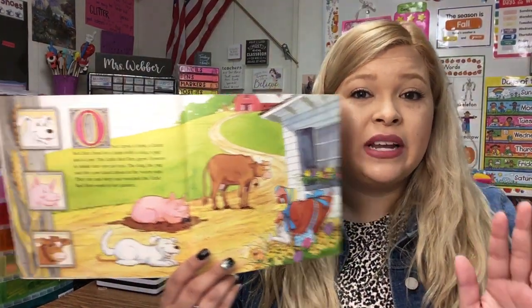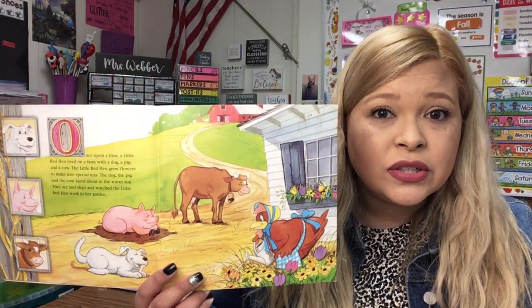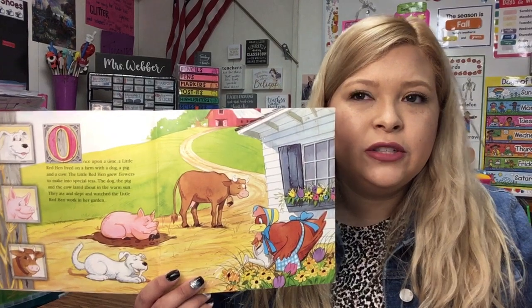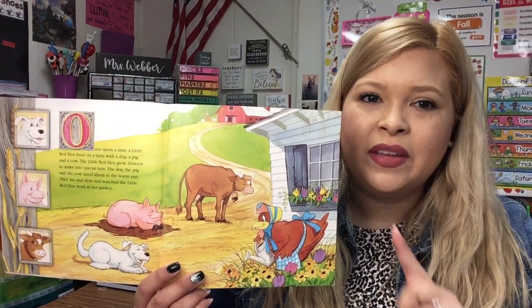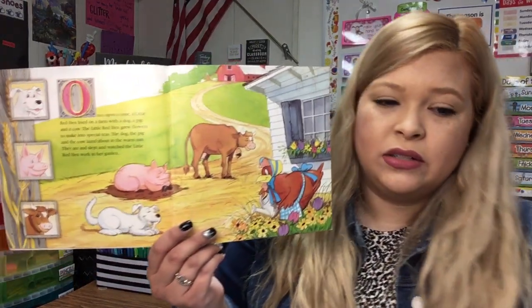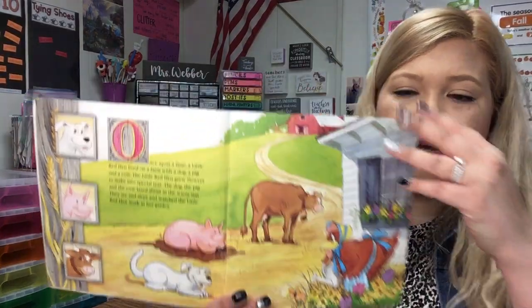All right, so already we can tell that this story is different because our characters are different. We have the little red hen, a dog, a pig, and a cow. And in our first story, we had the little red hen, a dog, a cat, and a mouse. So we have two different characters. You guys seem so far away. But I'm afraid my iPad's gonna fall.